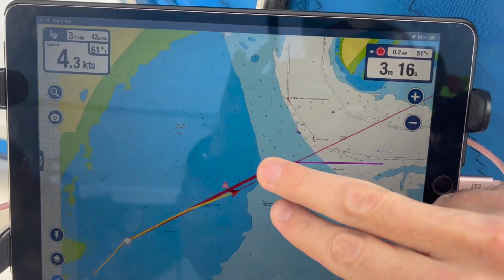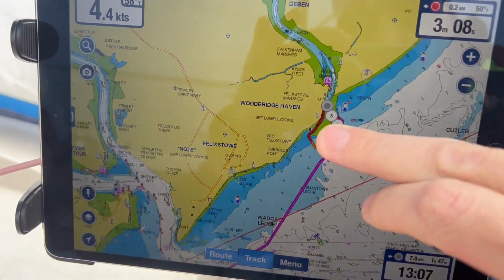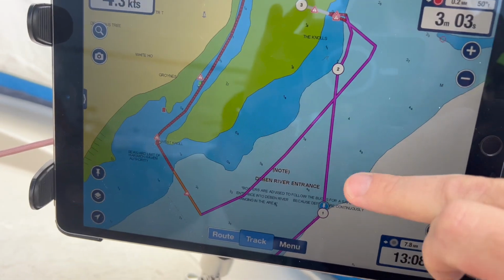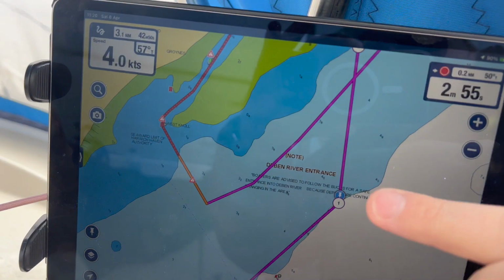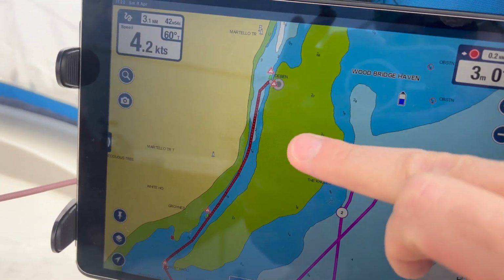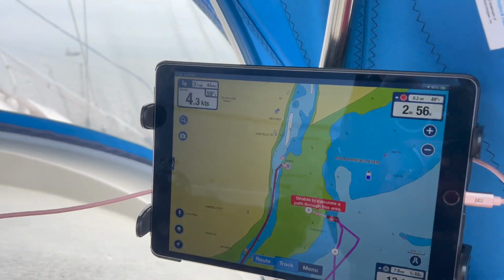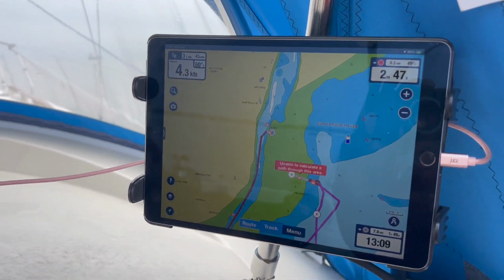So here we are coming across. We're going round the coast down to here. Now this is the normal track in, or it was. We've got to go to the safe water marker, which is now here and not here. Across to here, I've put my own waypoints in, across there, and then in. So yeah, it's going to feel a bit weird just driving across land, but I'm sure all's well.